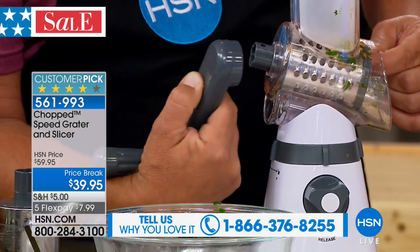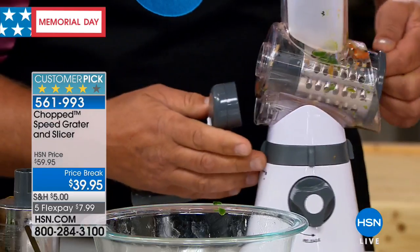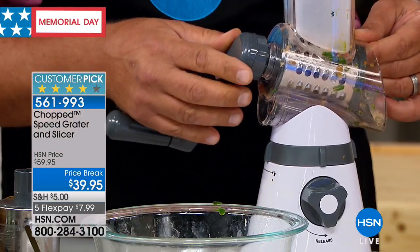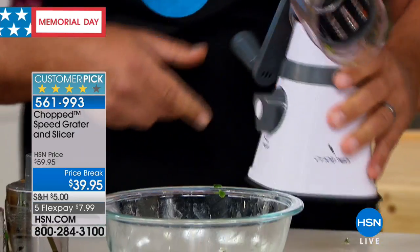So you pop the handle off, and now the drum comes out, okay? You change out the drum, you slide the new drum in, and you want to hear this click. Now, listen. You hear that click? Now you know it's in there and it's ready to go. You lock it down to your countertop by twisting the knob on the side and it's locked down solid.